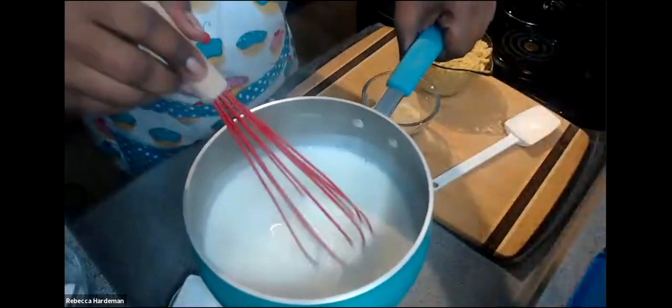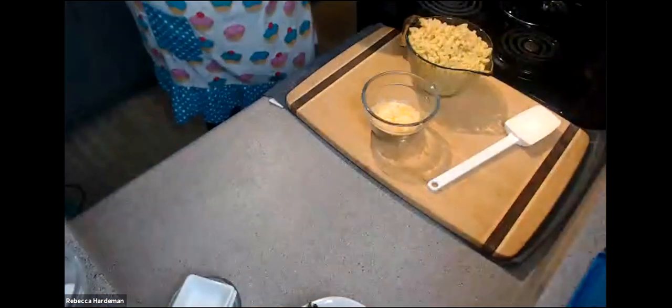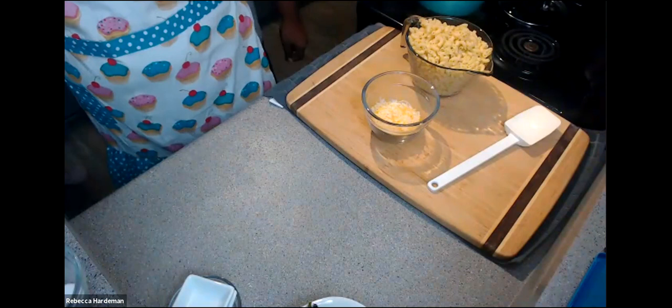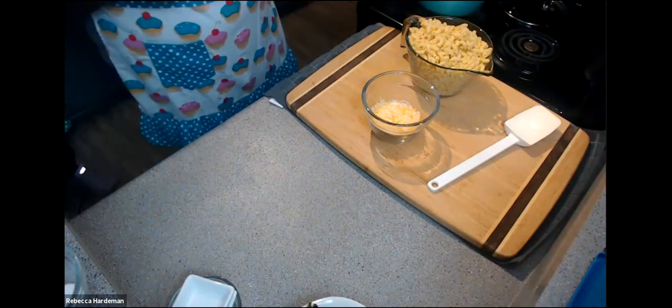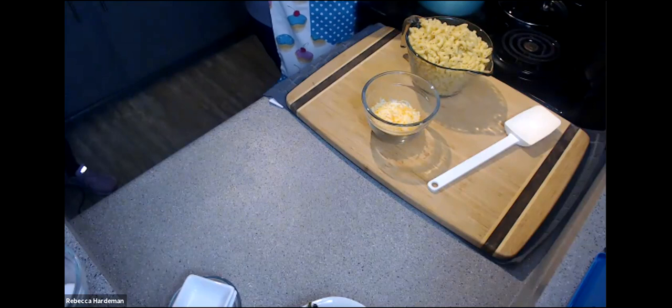So if you can see, it's starting to thicken up a little bit. It's not as loose as it was when we first got it on the stove. So I'm just gonna let it go a little bit longer, and then I'm actually gonna pull it off of the stove and whisk in the cheese. And then from there, I'll be able to just add the pasta and our mac and cheese will be complete.